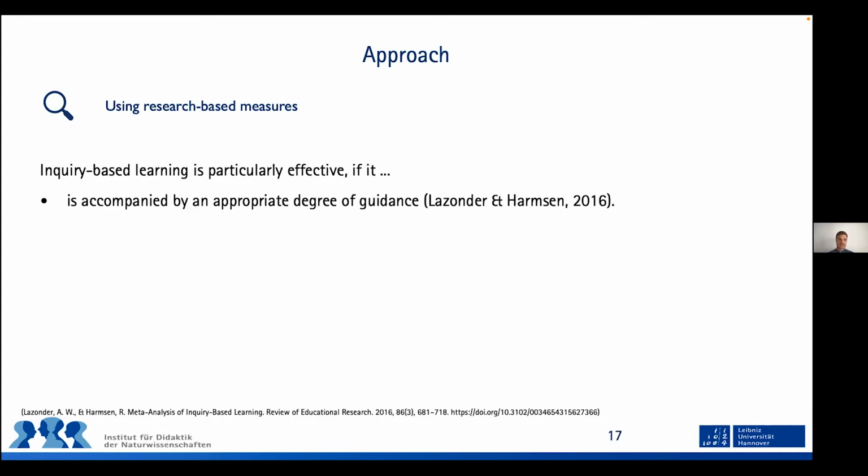And science education research suggests that inquiry-based learning is suitable to foster scientific reasoning competencies, especially if it's combined with an appropriate degree of guidance. In our case, for undergraduate students, we assume that guided inquiry provides a suitable degree of guidance, which means that we provide the students with a research question, which they are asked to answer by conducting a scientific investigation.